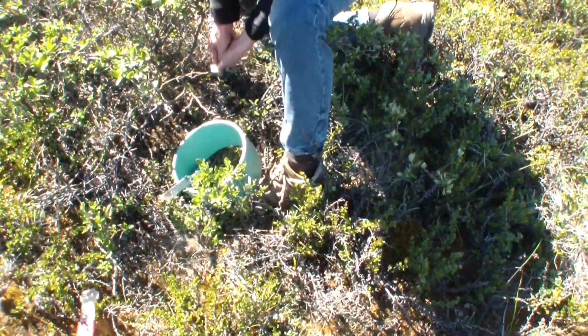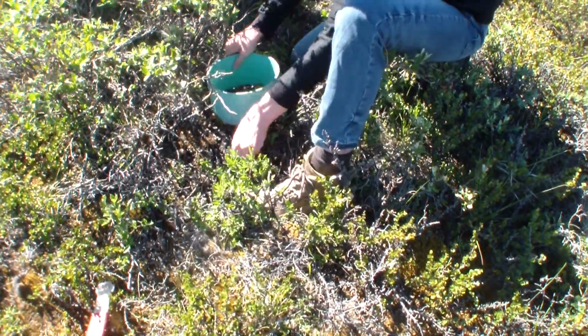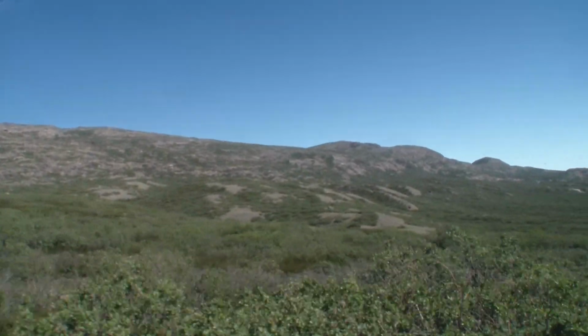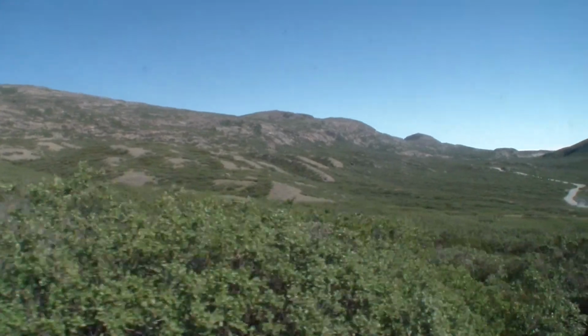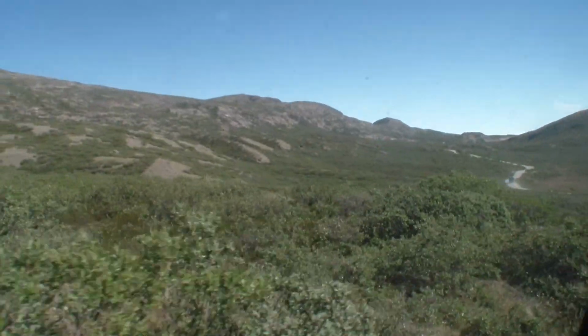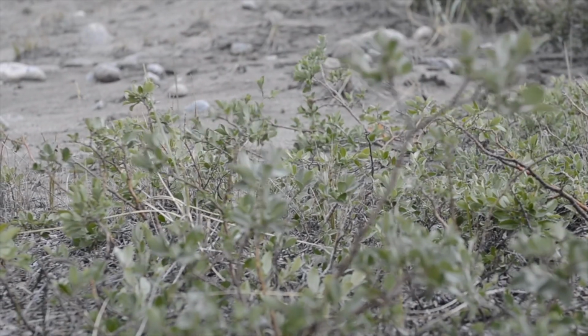Overall, our conclusion is that the age does affect the overall properties of the soil in this area. We found that in this area, sites that are older and further away from the glacier have a higher carbon content, slightly different soil profiles, the permafrost is closer to the surface, and the shrubs are able to grow taller.